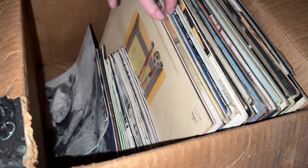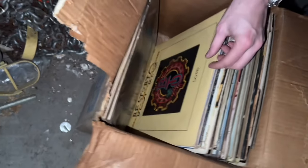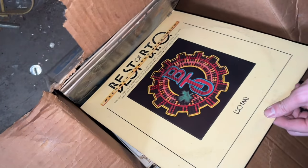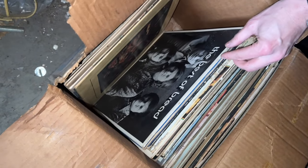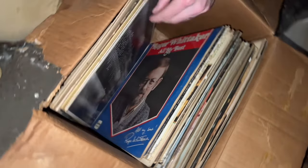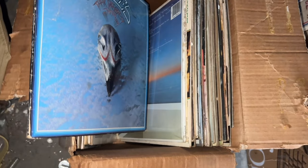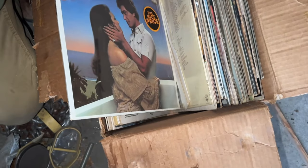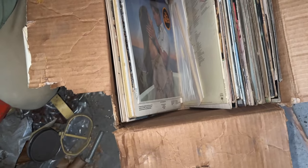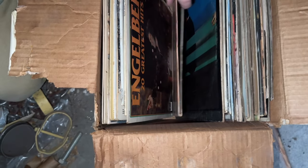Comics too. Alright, what do we got? Soccer. The best of rocks. Oh my god, this might actually be good. Simon Garfunkel. Best of BTO. Bachman Turner Overdrive. Dead will do okay. Roger Whittaker. Oh yeah. It's the Eagles, we already sold that one. Engelbert. What is that?